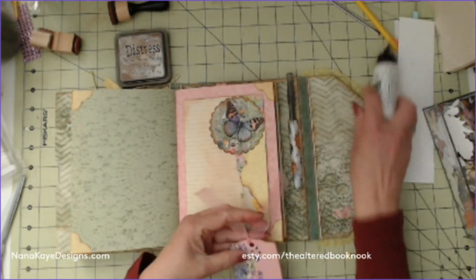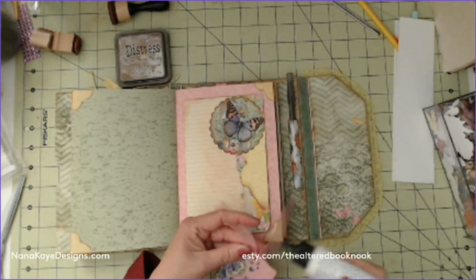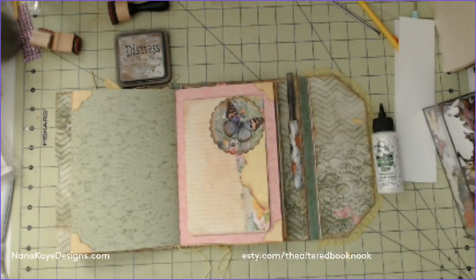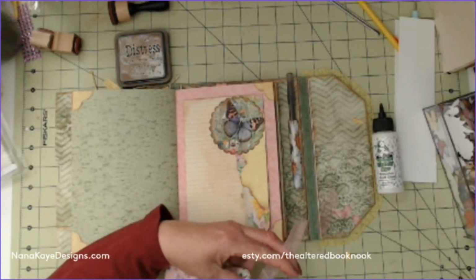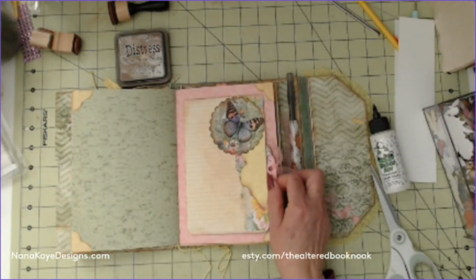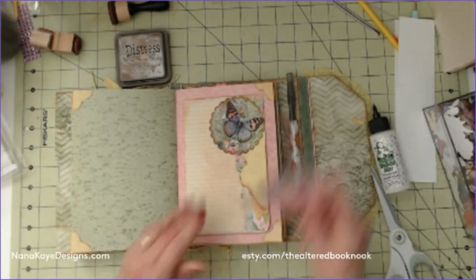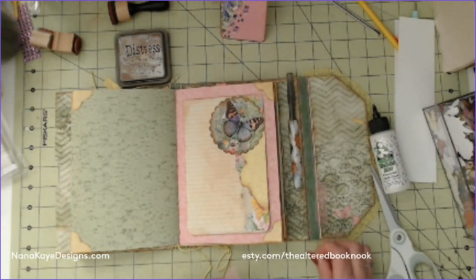Okay, a little bit of glue underneath again, just for security reasons. And like I said, I don't want it sticking way up, so I'm just going to cut the tails off just a tiny bit. I really want something larger than that in there. You know what? We're going to look at something else on that. But I'm going to keep this right here in front of me. Grab these two pieces and put them in my little drawer stash.